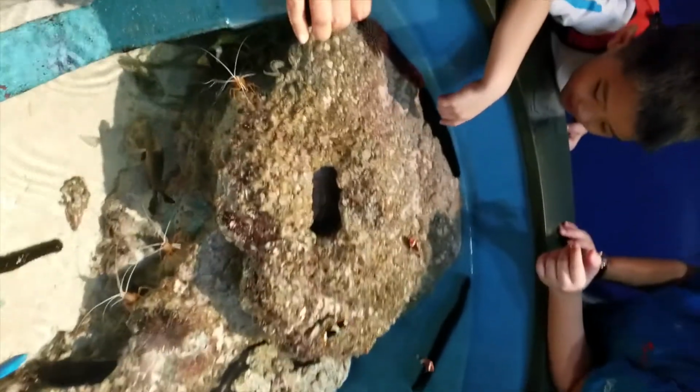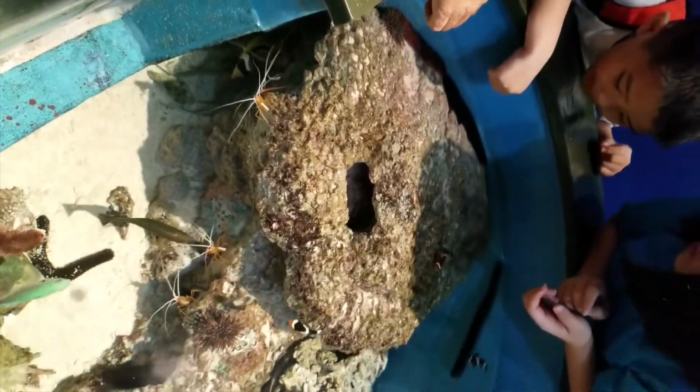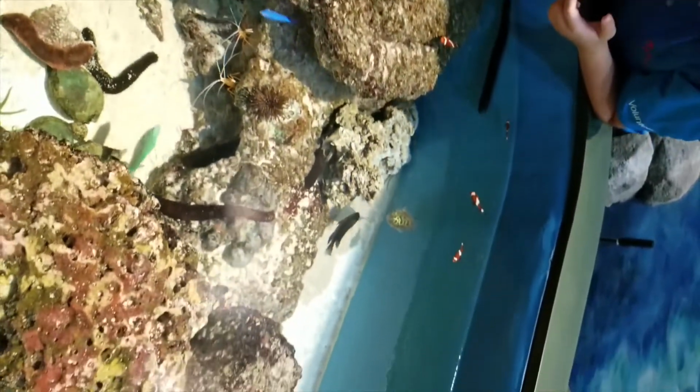But this is pretty cool. I've never seen a touch tank with such colorful fish before, and there were so many of them. Look at that, and shrimp and everything too.